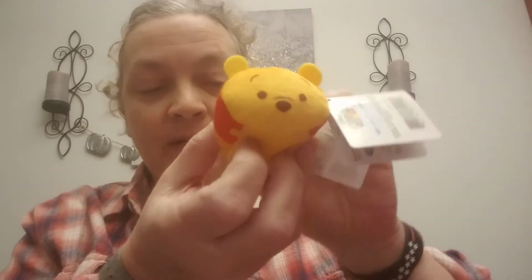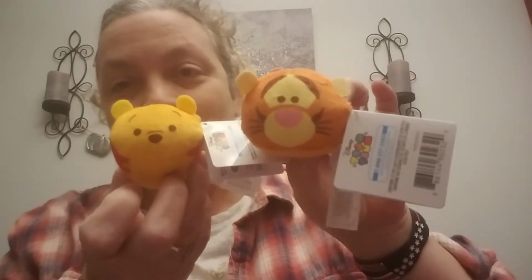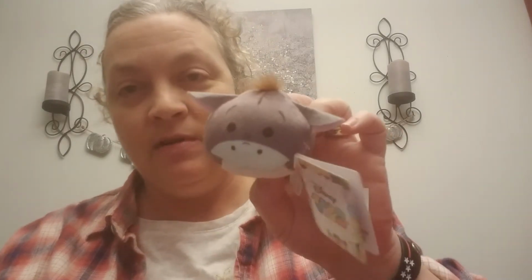Then I got these little guys, which was awesome. I got these little bitty Disney characters. There's Winnie the Pooh and Tigger. And then I got Eeyore and Piglet. Then I picked up Stitch and Minnie Mouse. So I thought those were really cute.